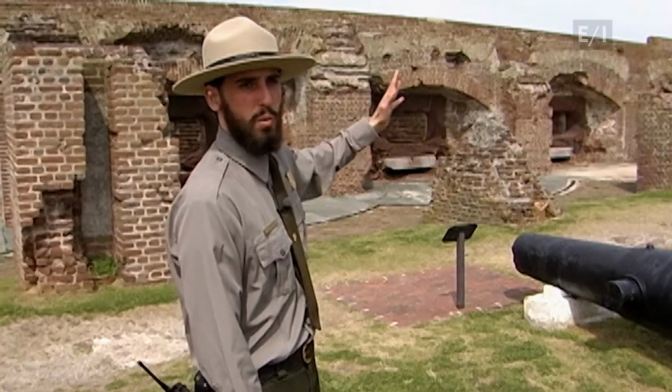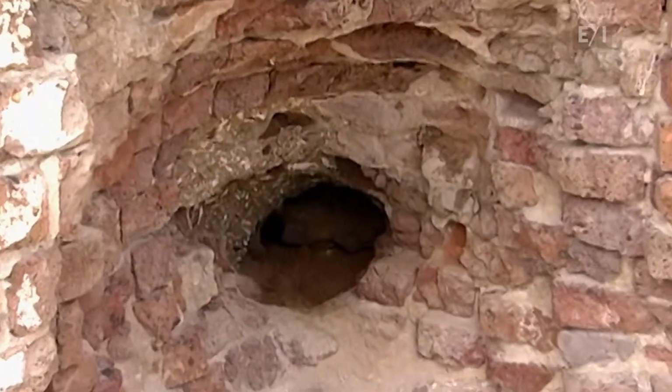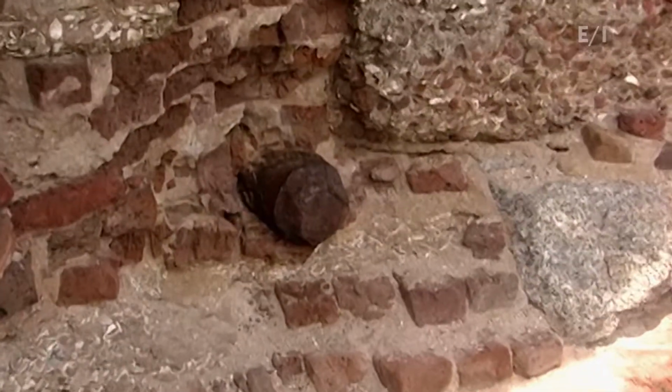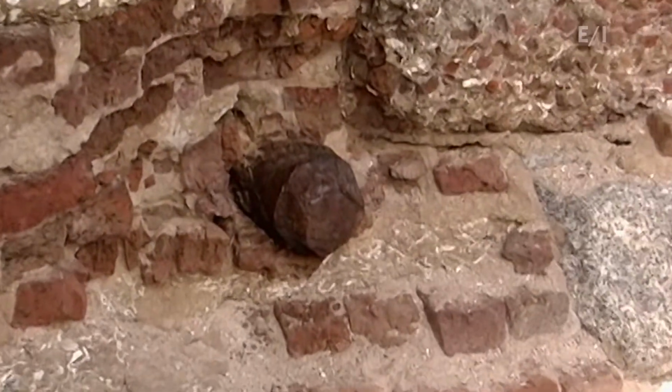Wherever you see pockmarks on the wall, that's where projectiles would have bounced off the walls. You'll see some huge gaping holes there. That's where projectiles would have become embedded in the walls and then blown up. And then there are still projectiles stuck in the walls of the fort, which we can go and check out.